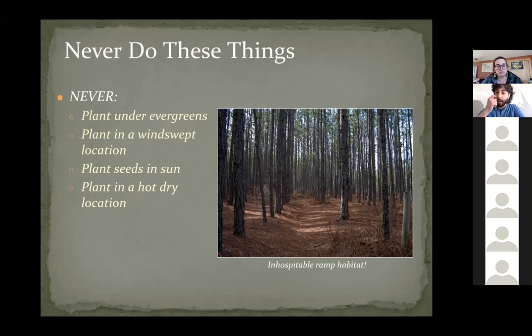And so this looks like it's a pine plantation in this picture. But also, even on a moist site, if you have a hemlock tree growing, take a look under that hemlock tree and you'll notice that really nothing grows underneath it. And so as a rule of thumb, just avoid planting underneath evergreens.